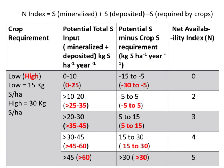So if potential sulfur mineralized plus deposited minus the crop requirement ranges between -15 and -5, then the availability is really low, and the availability increases as we go up or down this column here.